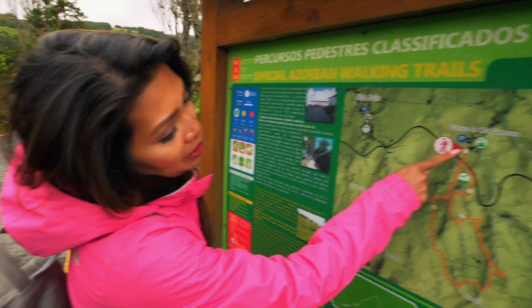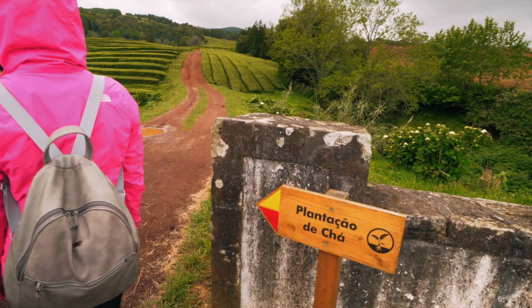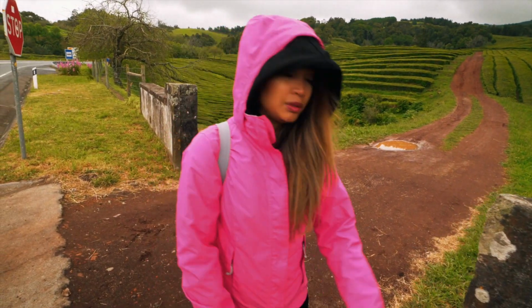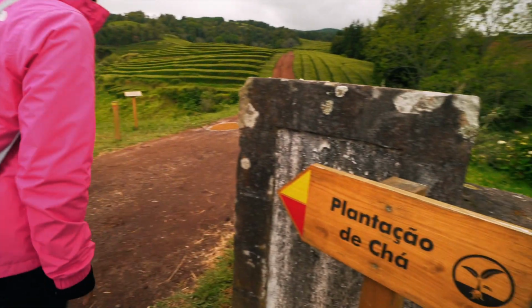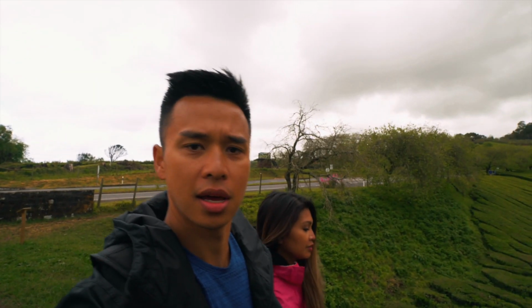There's a walking trail, babe. Oh yeah? Alright, let's go check it out. And looks like we found the start of the trail. There's different trails. This one is the yellow and the red, obviously. So you just follow it. We are entering the plantation.